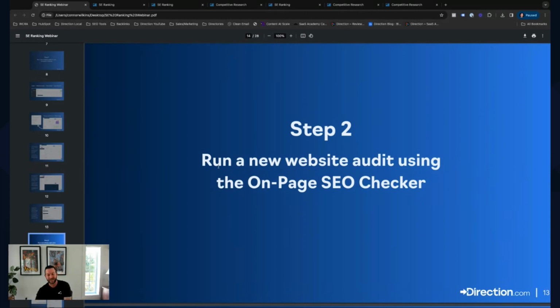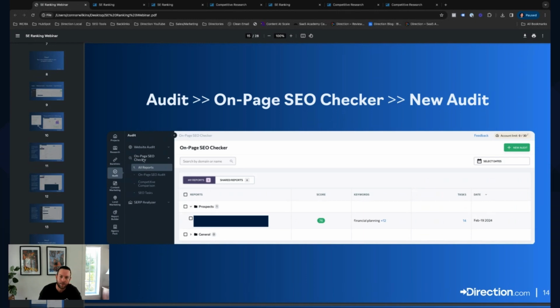I also like to look at the on-page SEO checker. Again, this tool is right here. You just go to Audit, On-Page SEO Checker, and do a new audit. So typically we do this for the homepage of a client's website, and we'll do some of their primary keywords. In this case, I did financial advisor. That's who this client that I'm demonstrating here is. They're a financial advisor firm. They're very locally focused right now, but their intention is to broaden into more of a national market. And that's the campaign that we sold them on.